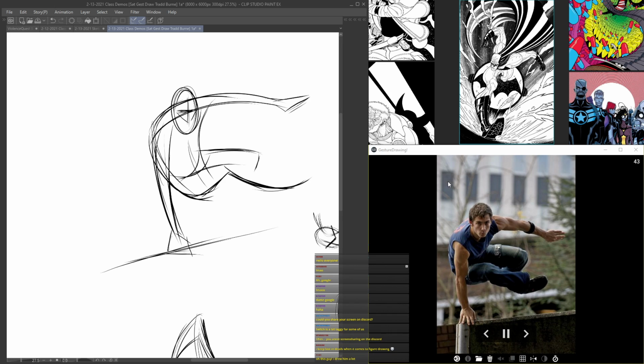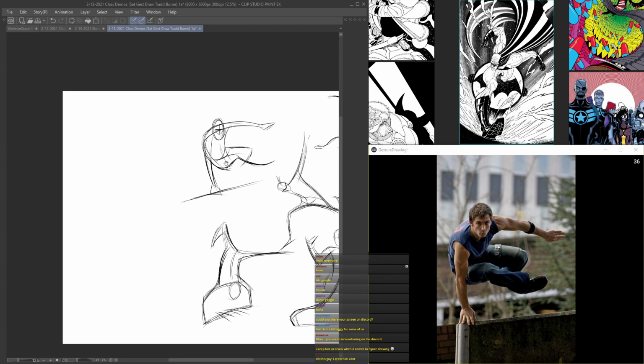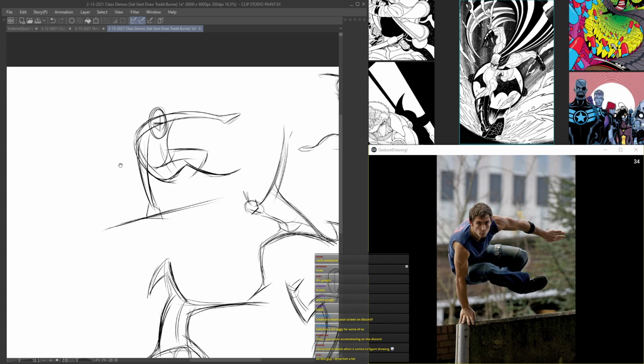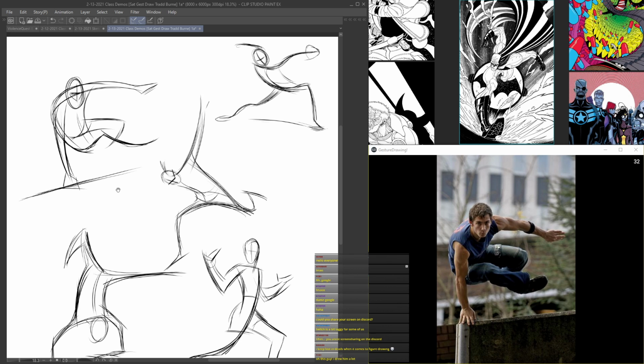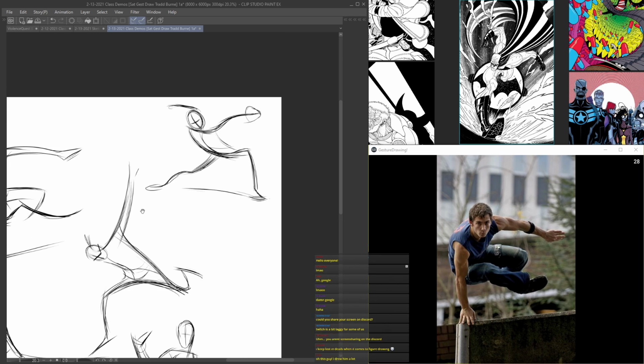Mm-hmm. You've drawn this guy a lot? Yeah. He seems to show up a lot. If you're getting lost in the details when you're figure drawing, then that's a sign to go back to line of action and stuff. That's kind of what I'm doing here.